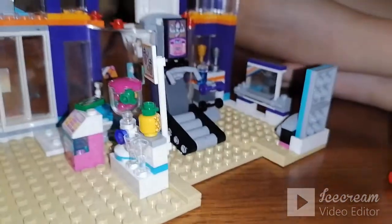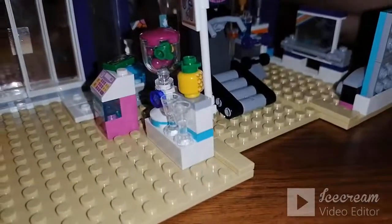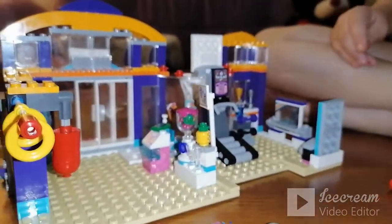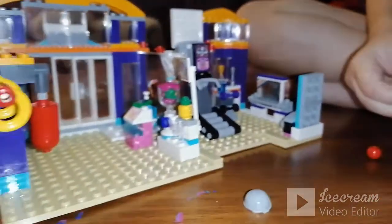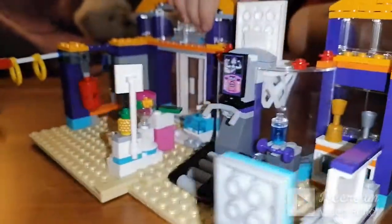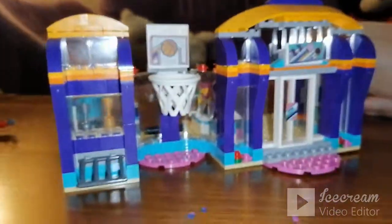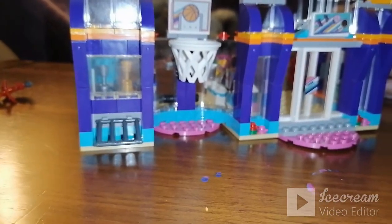And this is the fan, so it doesn't fall. Let's put the box right over there. Put the bicycle right over there. And take the boy. Oh yeah, and I wanted to show you this, to flip it over. And here's this basketball hoop. There are these two, but this one is not for it.